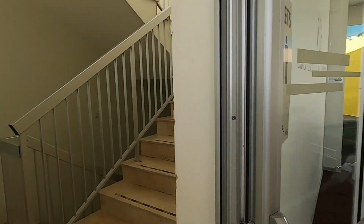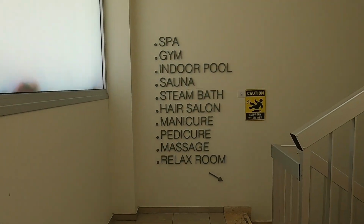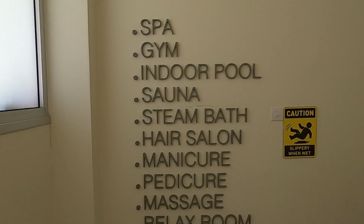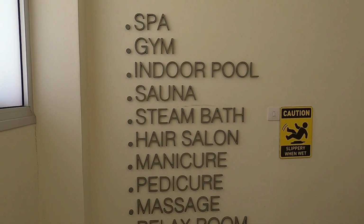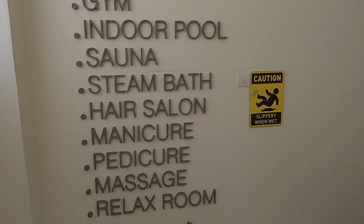So here we are at the back of the hotel, guys, where the spa, the gym is, and an indoor pool. There's a sauna and a steam bath, hair salon, manicure, pedicure, all sorts of stuff going on. So let's go and have a look.